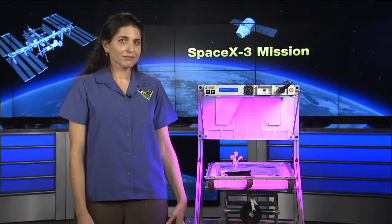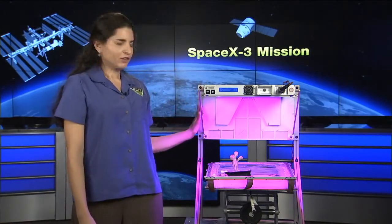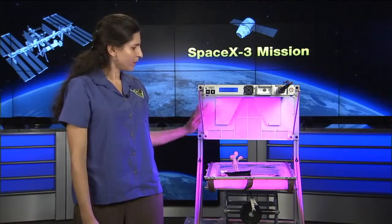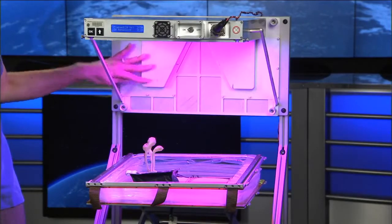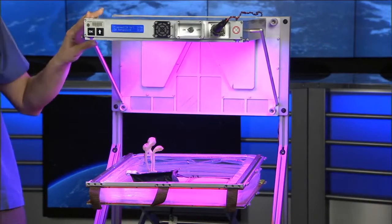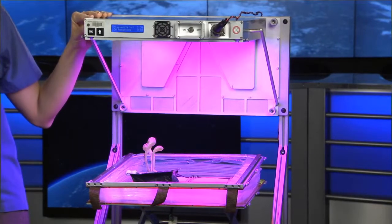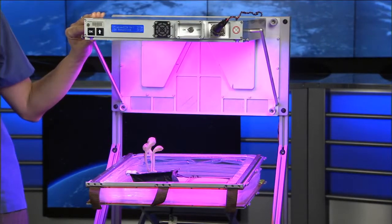We see you've got a prototype of the flight hardware there next to you. How about giving us a little tour? Okay. So Veggie consists of an Express Rack mounting plate, which is the part of the hardware that will mount to the rack on ISS, and that will hold the LED light cap. So Veggie is lit with light-emitting diodes. We have red, blue, and green.